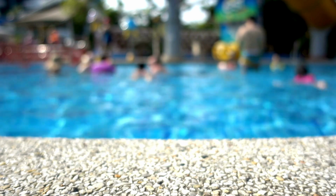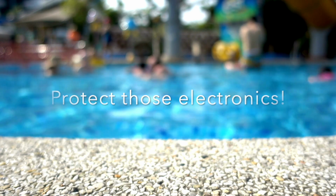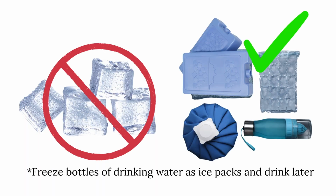This keeps not only your drinks and snacks cool, but all your gear too. No overheating phone in the Florida heat. Remember that you're not allowed to bring loose ice into any of the parks, but you can bring ice packs.